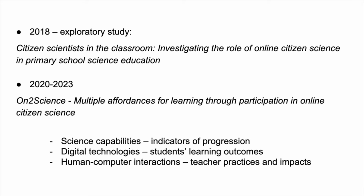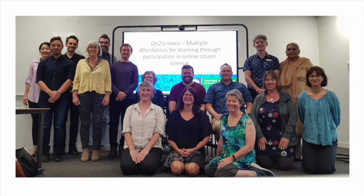The second strand of our investigation is in the area of digital technologies and how online citizen science projects might support students' learning outcomes in DT. And then with our computer science colleagues, we're exploring the human-computer interactions that occur and focusing specifically on teacher practices and the impacts of those. And this is our team. We've got 16 people: 7 teachers, 6 researchers, and 3 advisors.